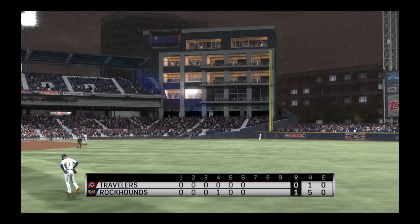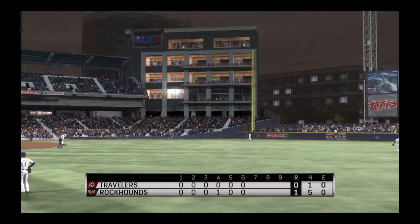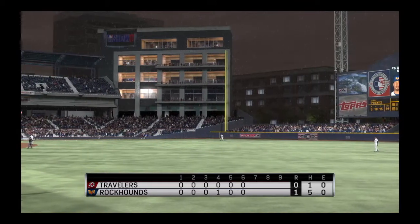Back here for Texas League Baseball on the show. It's on to the 7th inning now, but before the inning gets started, let's fill you in on what you may have missed. It's our game summary to this point.